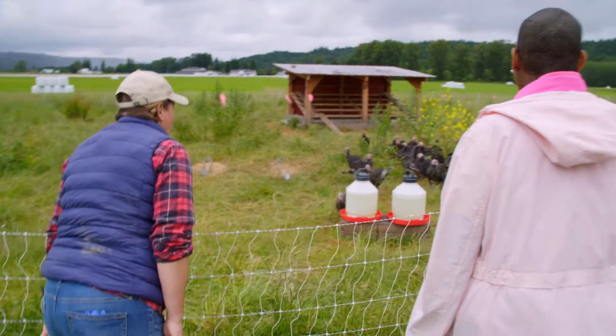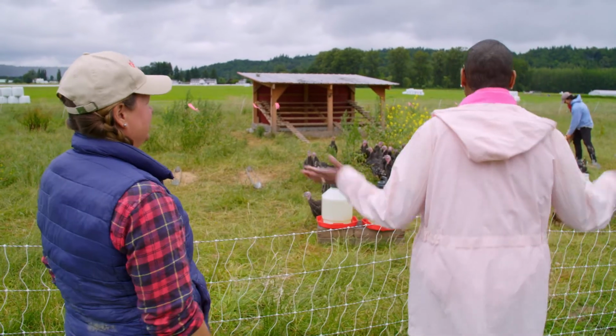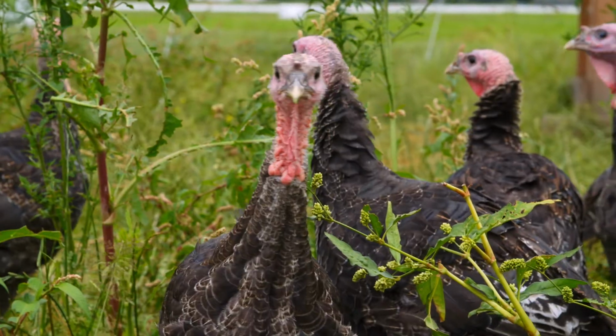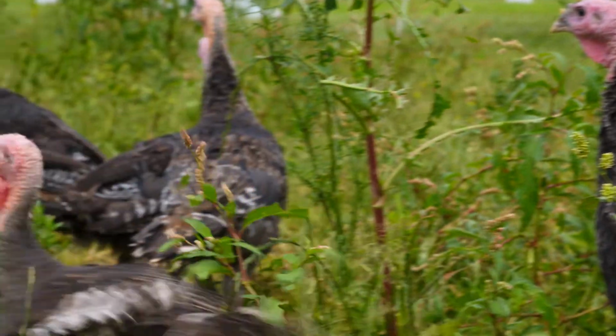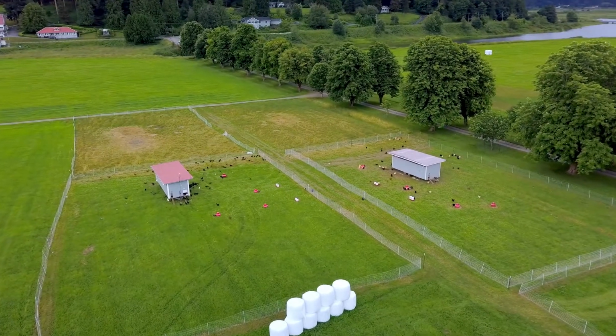Oh, what? Gobble, gobble, gobble. So you speak turkey. There you go. Look at you, aren't you pretty? They're very, very curious. Next, we headed over to collect some eggs from the chicken coop.